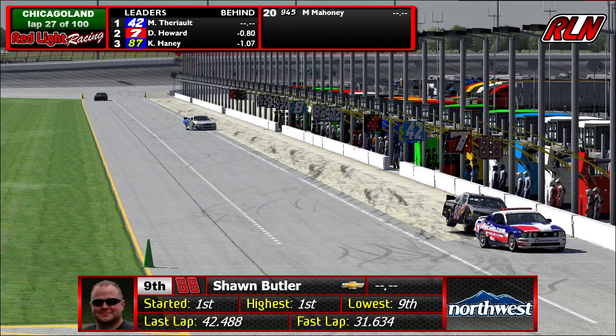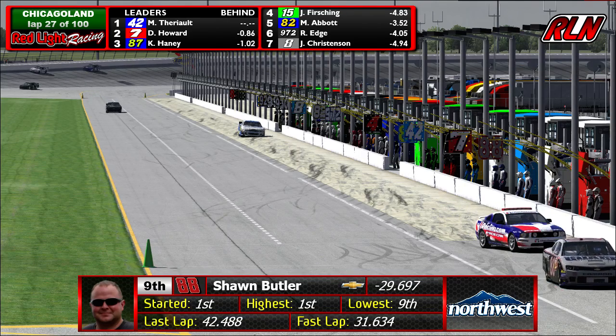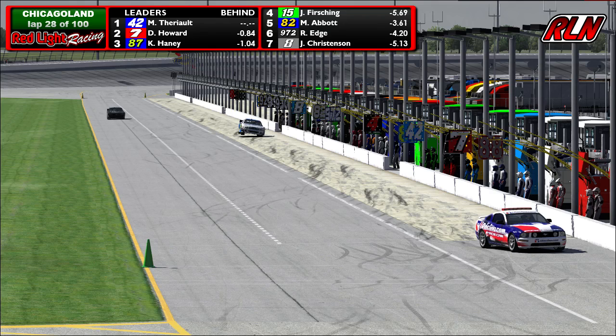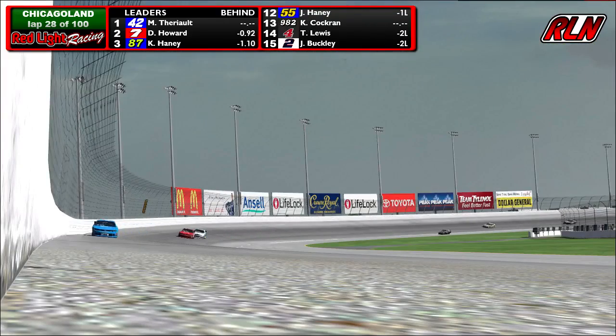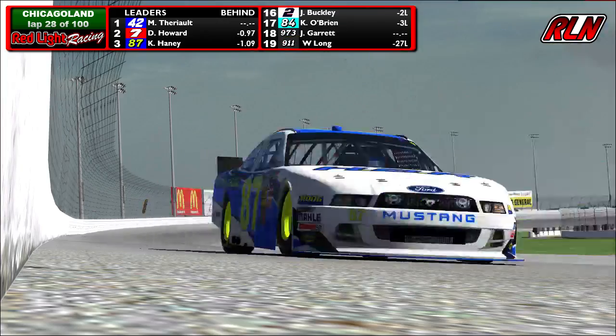Interesting note there. Joshua Buckley did not use his quick repair. He tried to sit in the pits, got a little bit of that damage ironed out, but he did not use his quick repair. Wow. And Sean Butler takes 2 tires and heads out. And we'll go back to leader Max Terrio, who should be pitting here any minute, and we'll see how his pit stop goes.